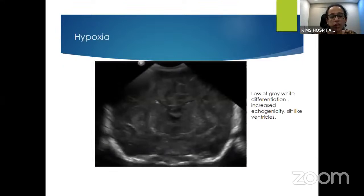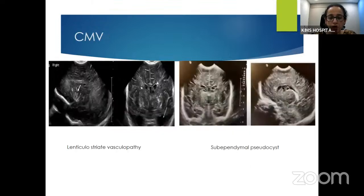So this is the NSG image of a baby with hypoxia. There is a loss of gray-white matter differentiation, if you can see, and increased echogenicity with slit-like ventricles. This is the general picture seen in babies with perinatal asphyxia due to cerebral edema.